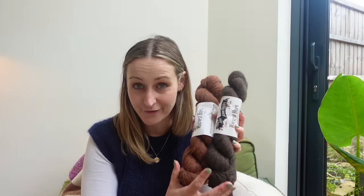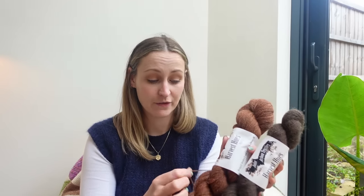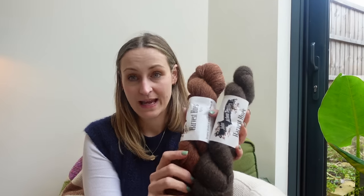And then the other one they sent me is the Harvest Hues. Now, I have used the Harvest Hues worsted for a pair of mittens for my mother-in-law a long time ago, but they have now released a 4-ply version, which is lovely because you can obviously use it as a 4-ply or you can hold it double to make DK. So you've got a much bigger range of the Harvest Hues now. This blend is much softer. I should probably tell you the blend of this one. It's like three different British breeds, like 30 30 30, I think. I've got it here. It should be in here.